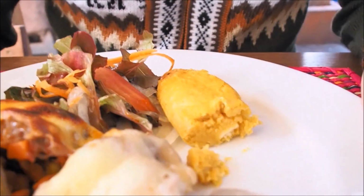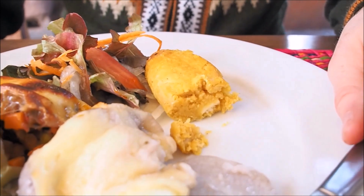Alright, time to try my tamale. And the tamale is made with corn, yellow corn. What's in there? What's in there? That's one of the best tamales I've ever had. I think it's got cheese? Yeah, it's got cheese in there. Oh my, I'm getting food envy all of a sudden. So good. You better hope I share with you.